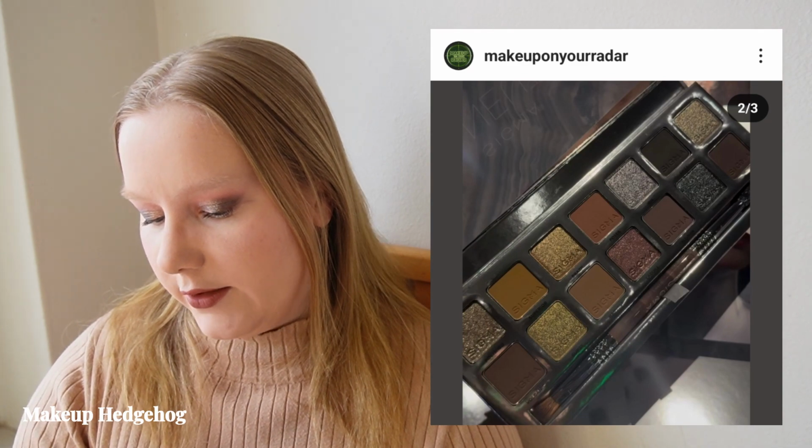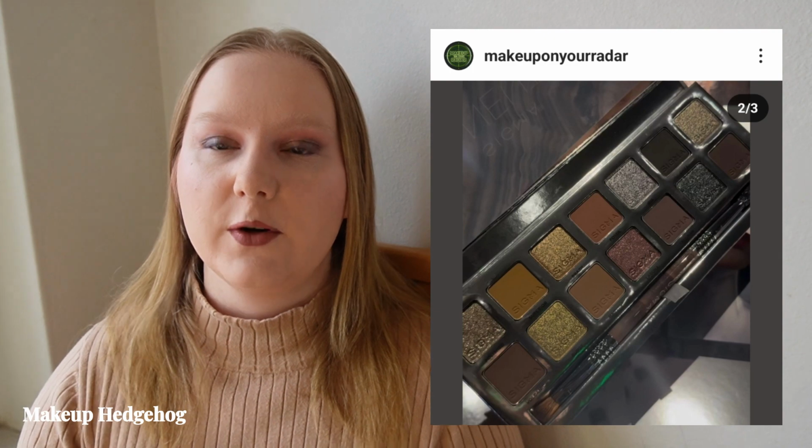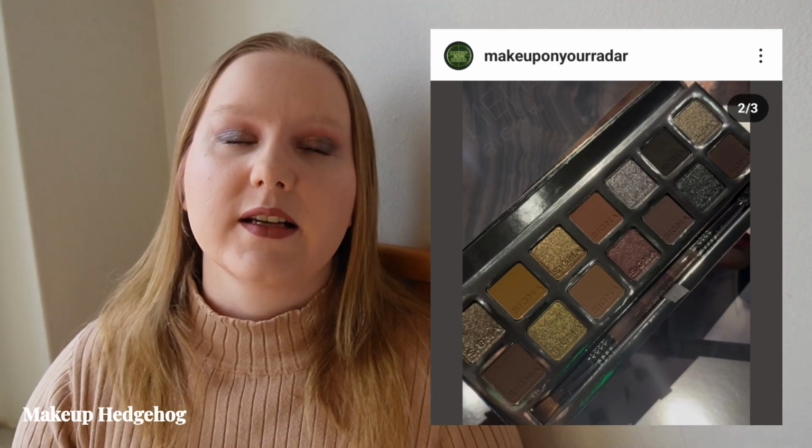Next was a palette that had the strangest launch tactic. Sigma has announced a new palette called Cool Neutrals, and this is actually launching in May, and we are still in April. This was a sneak peek at the beginning of April, because some influencers that I follow were on a brand trip hosted by Sigma, and that's when this palette got out, not leaked, because obviously Sigma had given them permission to film and post this on social media.